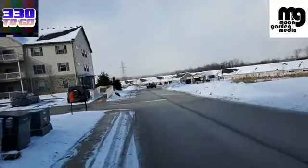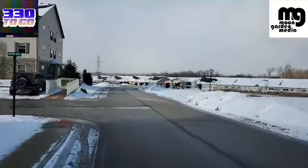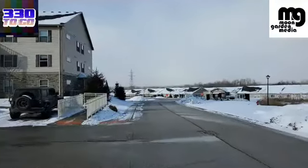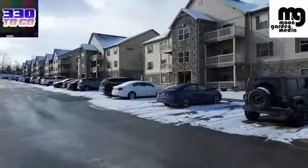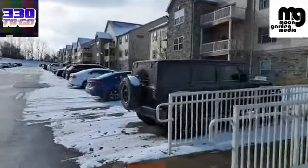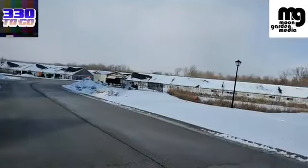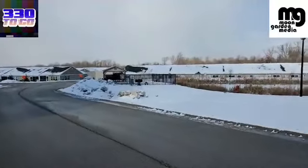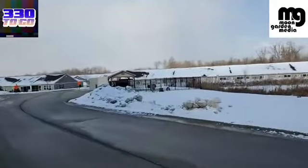Wow, there's a lot of units here. There is. I didn't realize they went that far back because I didn't drive back here yet. Gotta show the whole property. There's the distance spread you can see of the way this place is laid out. Oh, how cute. You can see the little dog park. They got one of those running tubes that you see on the Westminster dog shows.